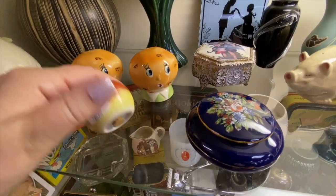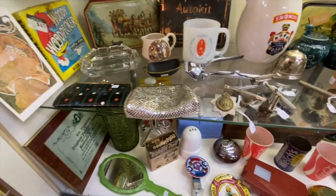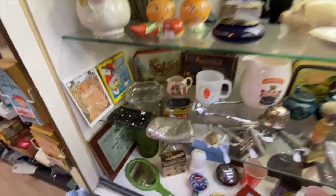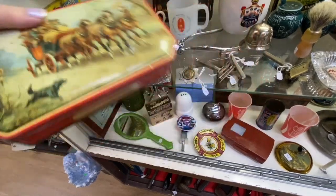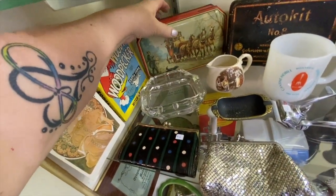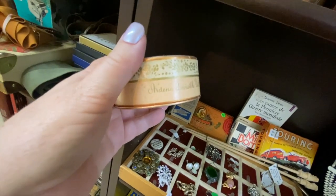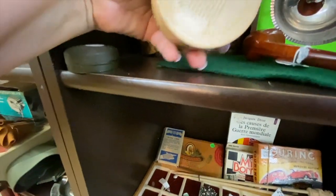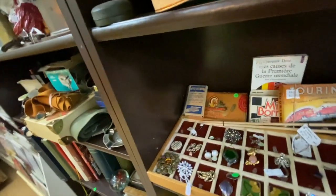Cute little set, Japan. Barbershop things. That's a lovely little wallet. There's another nice tin, probably expensive. Oh, 15. But there's damaged. You know, when I want to pay out like that for an item, I expect it to be almost mint condition. That's nice. Ardena Invisible Veil. What is that powder? Elizabeth Arden. There's no price on that though. Oh, $5.